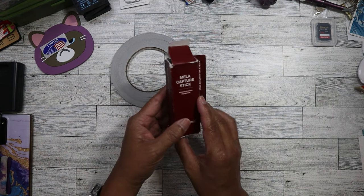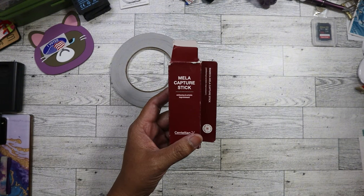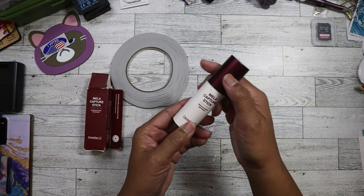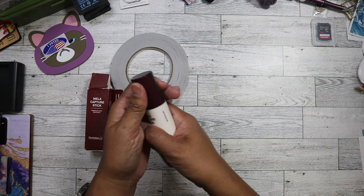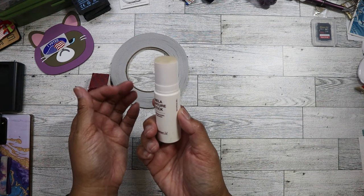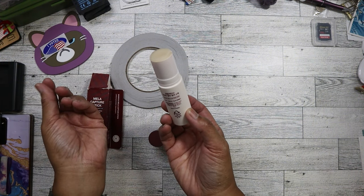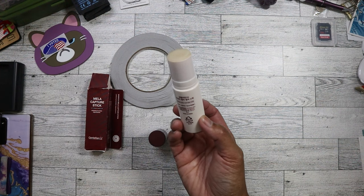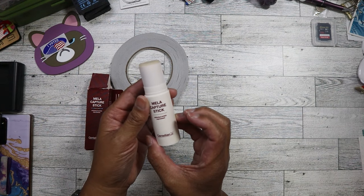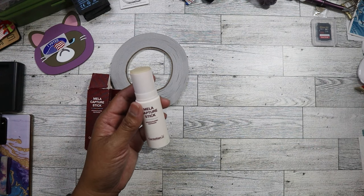The other thing, and you probably saw it on there, was this right here. It is more Korean skincare. It's a Mela Capture Stick. So it says it's whitening and wrinkle improvement. So it is in stick form. And when I looked it up on Amazon, and this was going for, I think, $13, it's basically a hydration stick. So in terms of wrinkles, it's supposed to just hydrate them more so they're not as noticeable. I don't have wrinkles, so I can't really attest if that works, but I did see that it would help with hyperpigmentation, so I've been applying this to my cheeks.